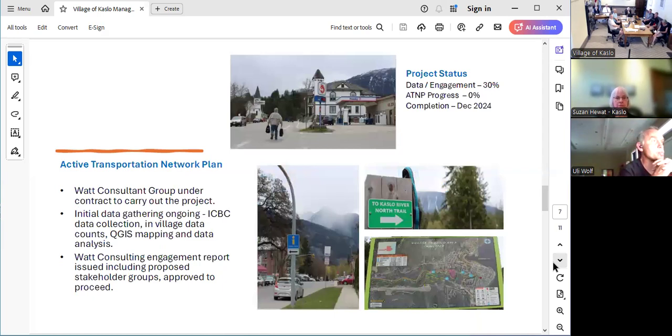Active Transportation Network Plan. We have Watt Consulting Group under contract to carry out this project. Really happy with Watt and how they're approaching things with ourselves, and they've been to the village, they've done some data counting, they've got an engagement plan ready and presented to us. So they're working their way through ICBC data collection, some crash data, understanding the village, a review of all the data on our QGIS software. So we've provided them access to the wider picture that we have there so they can extrapolate information. So layout, streets, sidewalks, key routes from schools, hospital, even up to the arena and things like that. So they've been asking lots of really good questions.